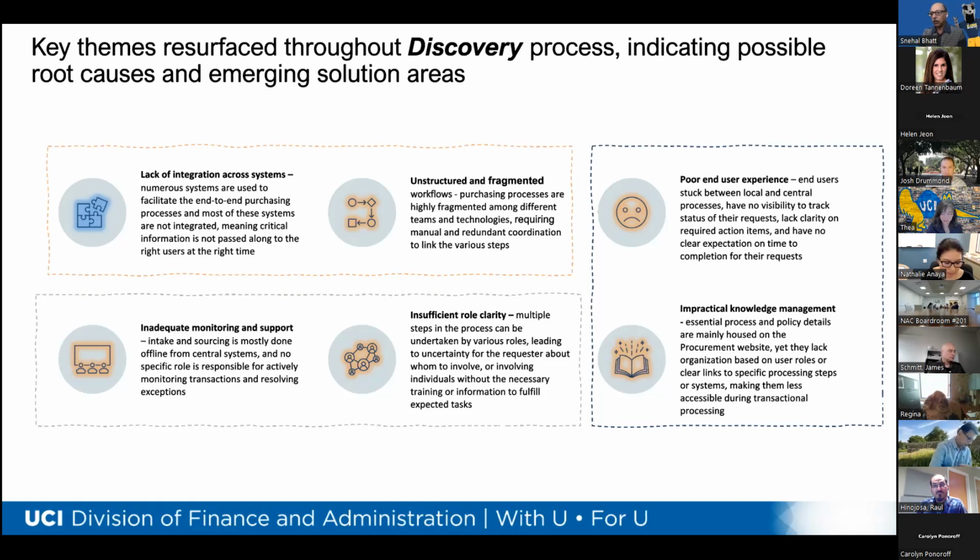Obviously, because of all these different processes, different systems, and people creating their own ways of handling things, there is a lack of clarity. And in the end, it ends up being a poor end user experience. So we end up spending a lot of non-value-added time helping with the purchase, and the departments and the requesters also don't have a very good experience with the whole process.